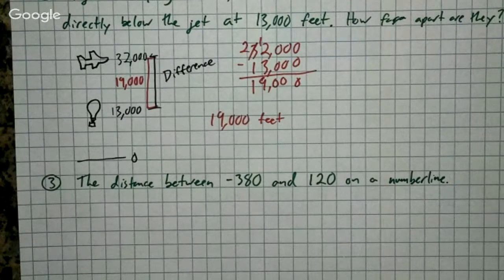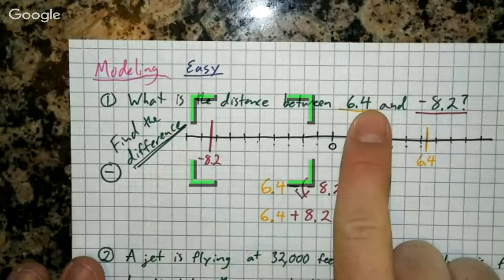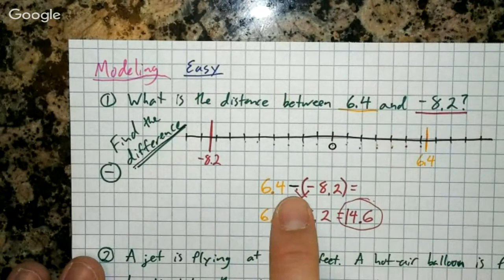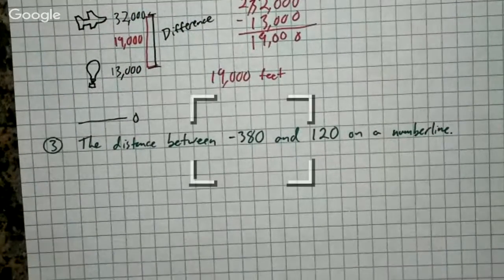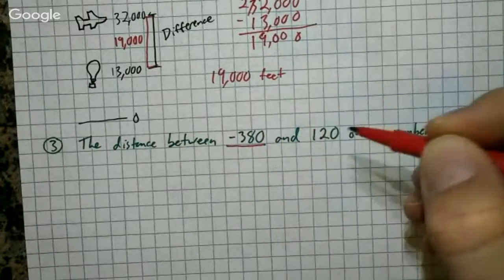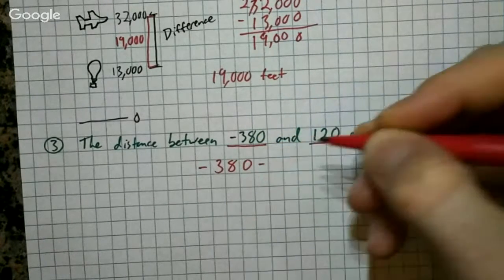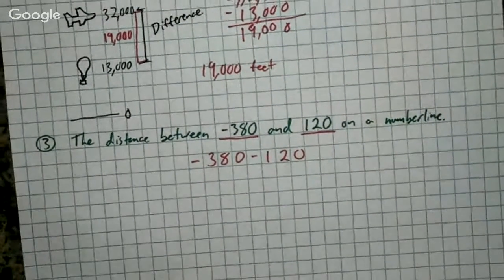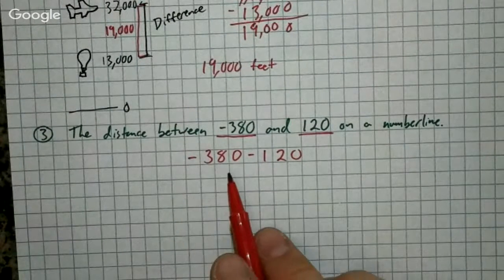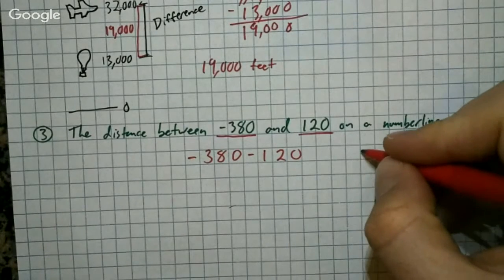Okay, again, this isn't the real world context anymore. This is now back to that number line. Now, if you remember from up here, I said it's always going to be find the difference, right? So the first number minus the second number. So let's try that again. If that worked that first time, it should work the second time. So here's my first number, and here's my second number. So I'm going to have negative 380 minus 120. If I'm going to subtract this, my answer is going to be more negative, right? So let's go ahead and see.